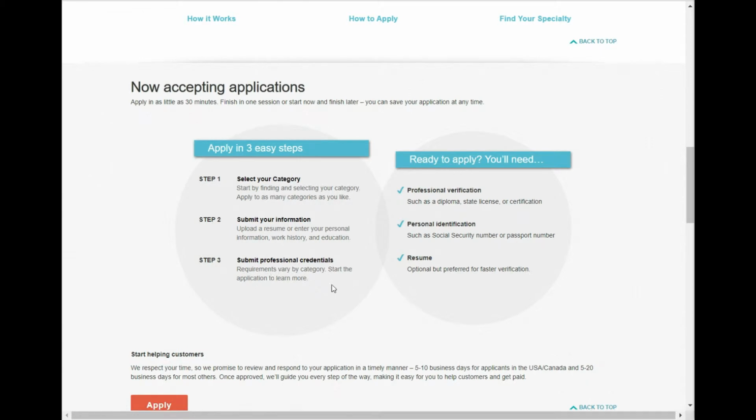It could be 4 years to get accepted in some specialties, and in some other specialties you will need to have at least 2 years of experience in that specialty to get accepted. For some of them just 1 year, for some of them 2 years, as I said, and for some of them 4 years. Okay, so if you are ready to apply, all you need guys is a professional verification such as a diploma, a state license, or certification, a personal identification such as social security number or passport number, and a resume, which is optional, but I would recommend to upload your resume. That will increase your chances to get accepted in this website.